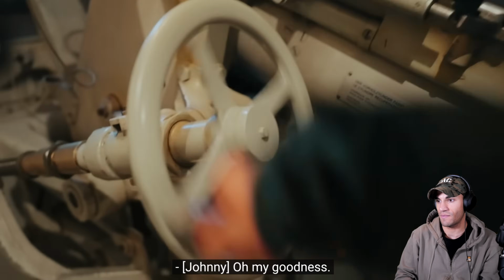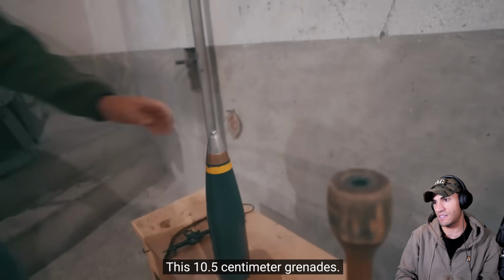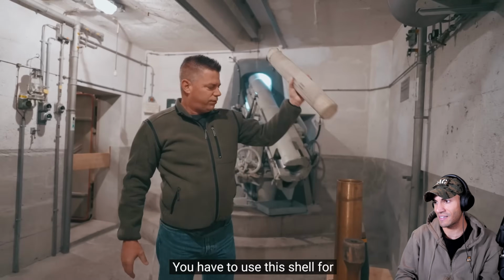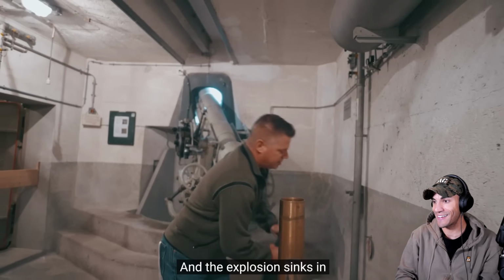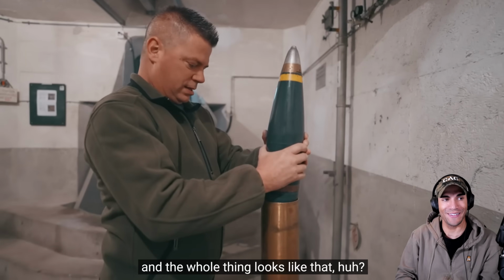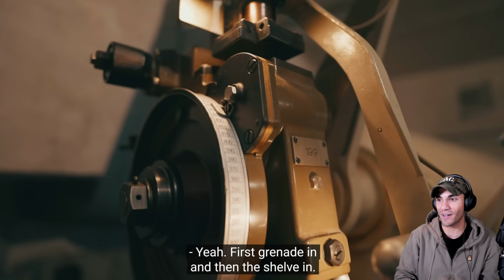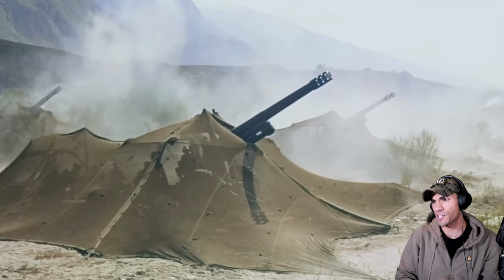Oh my goodness. The grenade is a 10.5 centimeter grenade. Are those just legitimate rounds? For explosion sacks here, and the whole thing looks like that. Oh, it's like a giant bullet. Wish I could own that in America. And then the shell in. That's smooth bore.